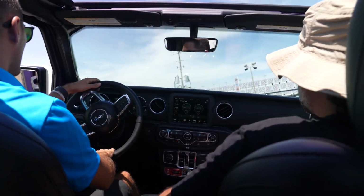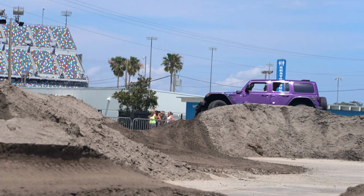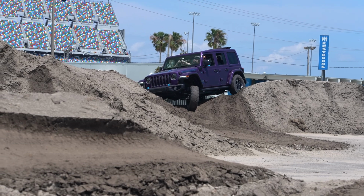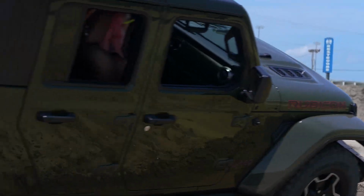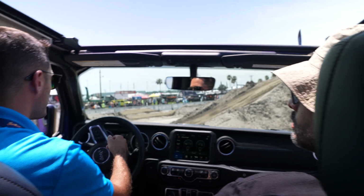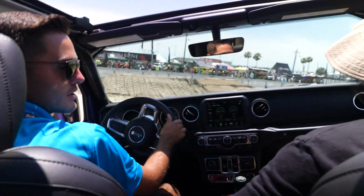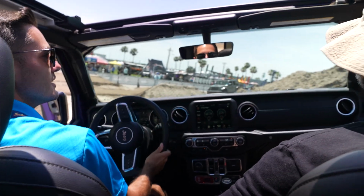Super cool. And the 4xe is our plug-in hybrid. So we have an all-electric range of 21 miles. We can get up to 49 mpge while in hybrid mode. And we do have a 2-liter turbo under the hood. So combined, that has 375 horsepower and 470 pound-feet of torque. Goes 0 to 60 in 6 seconds with it.